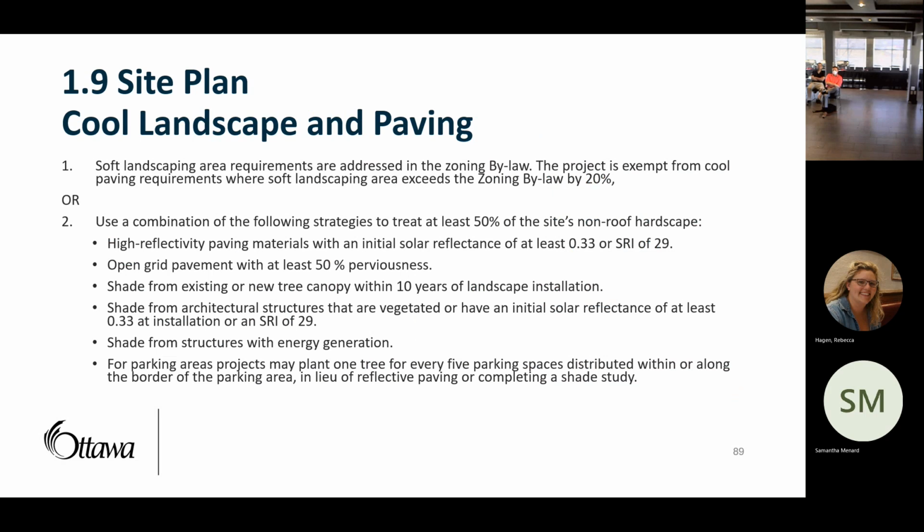So the next metric is for cool landscape and paving. So there's 2 options here. Either the soft landscaping area exceeds the minimum zoning by 20%, or you're treating 50% of your site's non-roof hardscape. Treatment of that could be through reflective paving materials, open grid pavement with 50% perviousness, shade from new or existing tree canopy, and for new, it's within 10 years of growth, or within a 10-year growth projection.